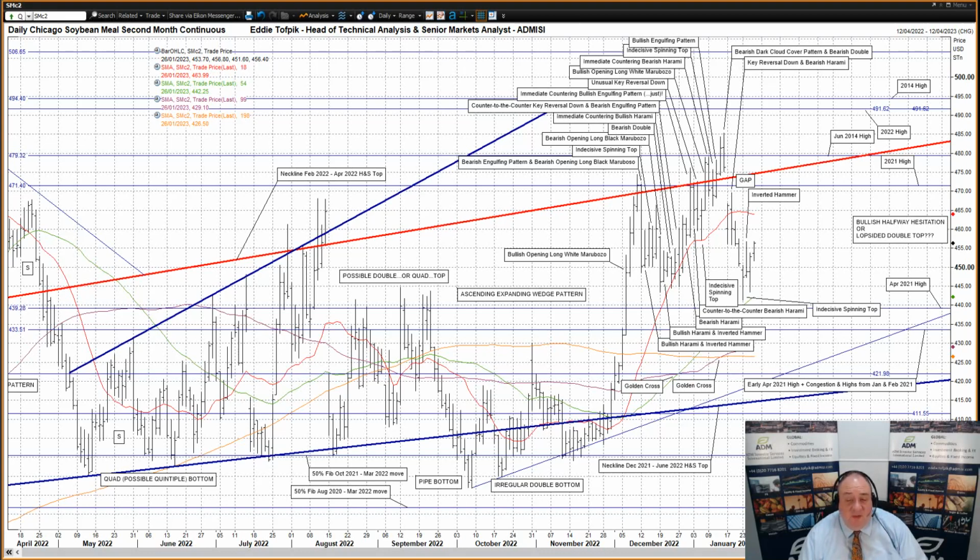I'm the first to say neither idea is ideal. Indeed, they are both far from ideal, but that is all that is showing right now. Needless to say, it is too early to even contemplate targets for either of these potential ideas.